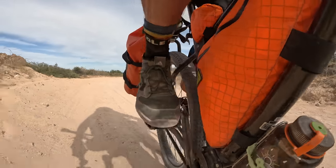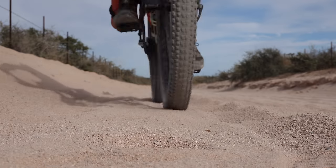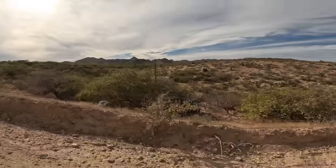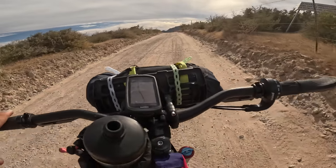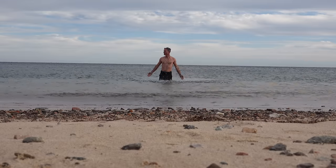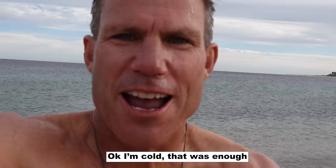You know, one of the only things I like about riding in sand is the whoosh sound as you pedal through it. Okay, I'm pulled. That was enough.